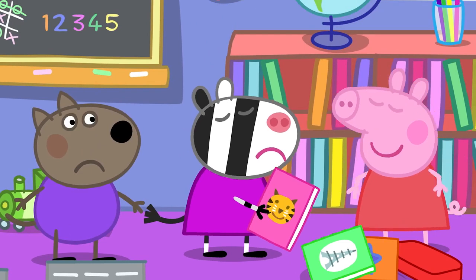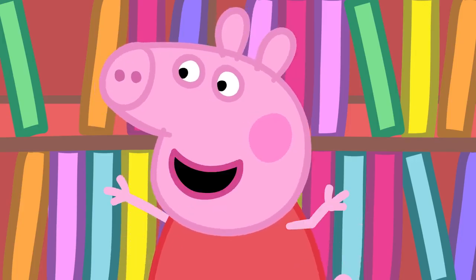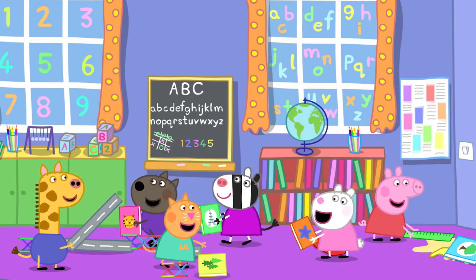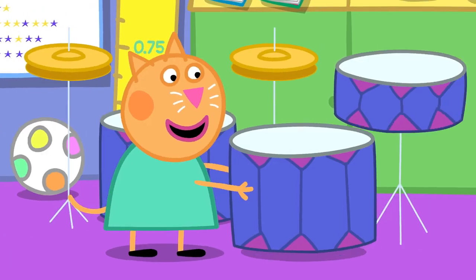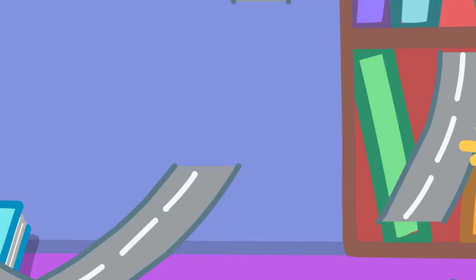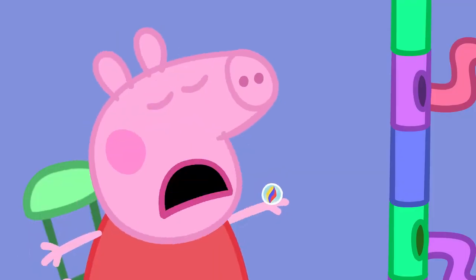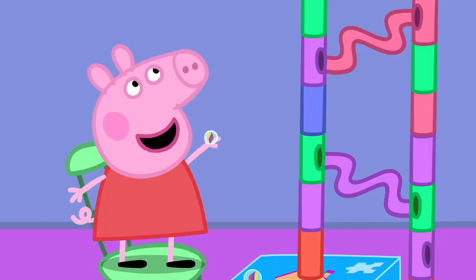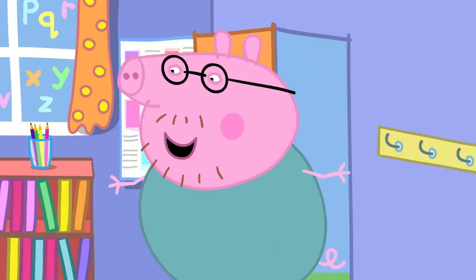It's okay. We just need to fix it. And make it a little smaller. Yay! Yay! Peppa and her friends have put everything back in place, but with a few important changes. So now they're ready to try the tumble-down track again. Ready, steady. Ready to go, Peppa.